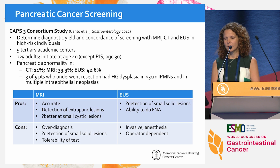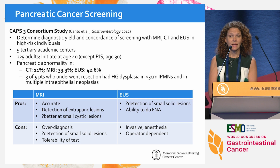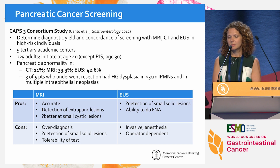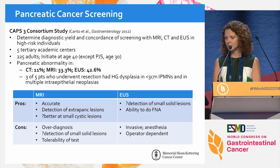The pros of MRI, it's quite accurate. It's probably a little bit better at small cystic lesions than endoscopic ultrasound, which is probably better at small solid lesions. Obviously, with endoscopic ultrasound, you have the ability to do FNA if you need to right away, but there are a number of cons, including overdiagnosis. With EUS, it's obviously an invasive procedure and is operator dependent.